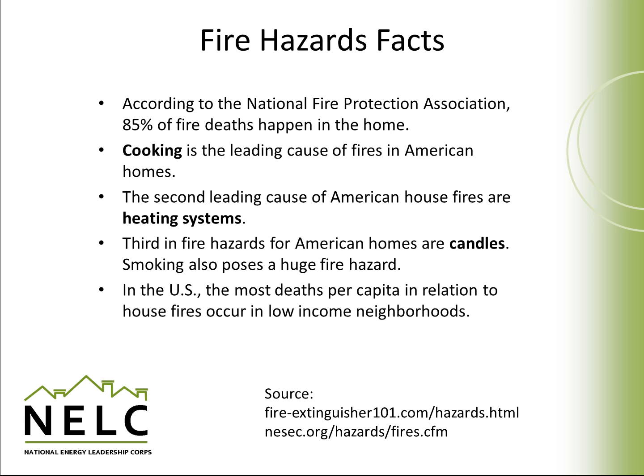Per capita, more deaths take place in low-income homes. This is often due to measures that are taken in low-income households to stay warm. When oil or propane fuels are too high, for example, homeowners might resort to fireplaces or electric space heaters, which have increased risk of fire.